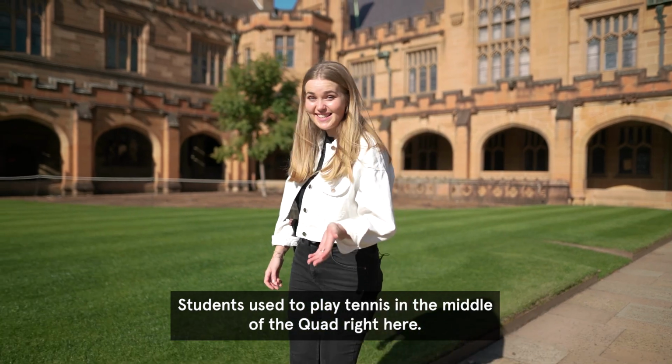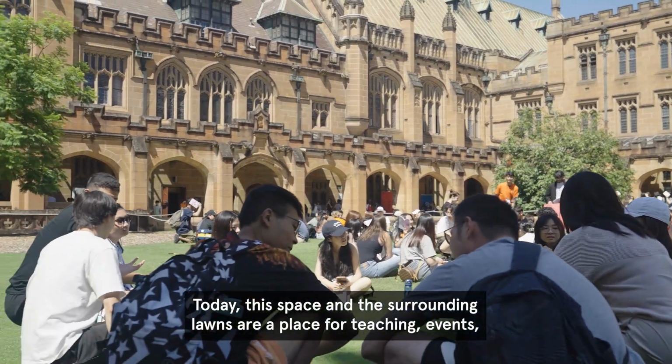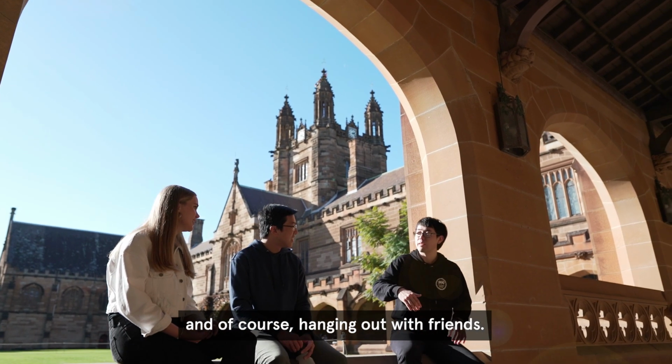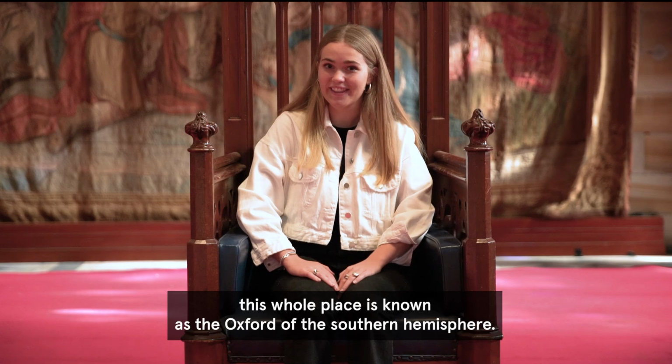Students used to play tennis in the middle of the quad right here. Today, this space and the surrounding lawns are a place for teaching, events, lots of great photo opportunities, and of course, hanging out with friends. You can see why this whole place is known as the Oxford of the Southern Hemisphere.